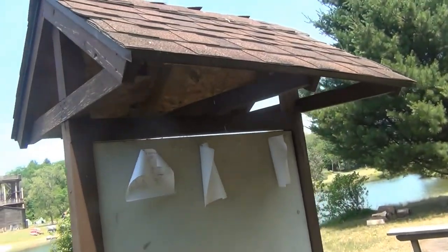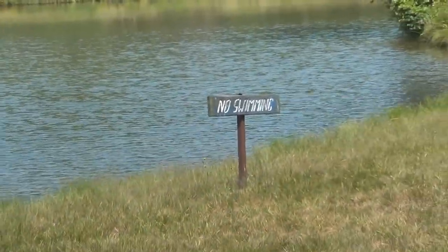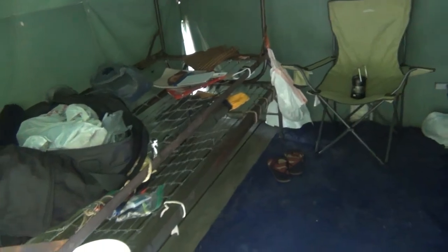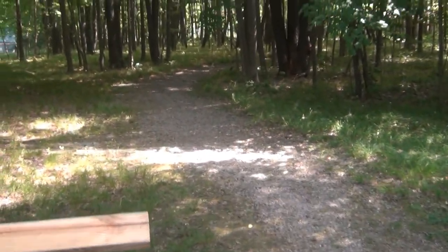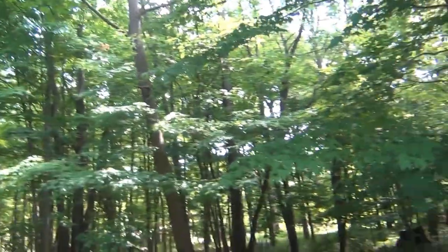Here's where we post our duty rosters, meal times, and menu. Here's our oldest truck here. And just for the record, there was no swimming. None at all. Tents again. Just grab my sunglasses. And this path here just goes to the bathroom and the bathhouse, which you can't really see, but it's way down over there. It's a nice path. It's a nice wood area.